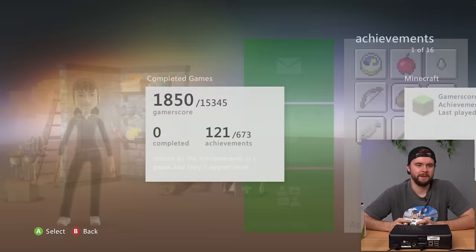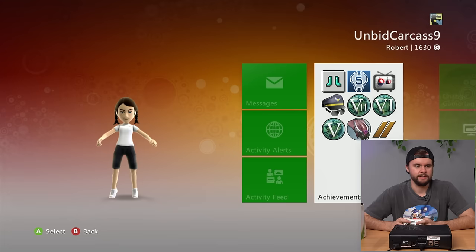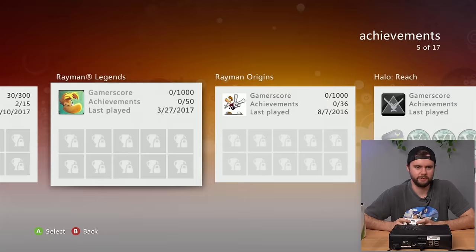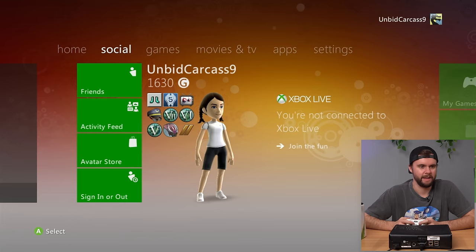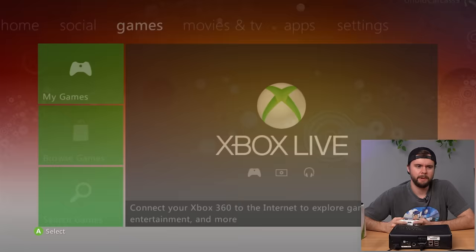Minecraft in 2020 and Halo 4 in 2017. Hold on. This has almost the exact same play history. So I'm back on Unbid Carcass 9 and no, these are definitely different profiles. They just have the exact same play history. I mean, even the gamer score is almost exactly the same. That's kind of wild. But of course, the other thing to check is the My Games tab. We'll see what kind of games are downloaded on here. And we got 16 games, not bad.